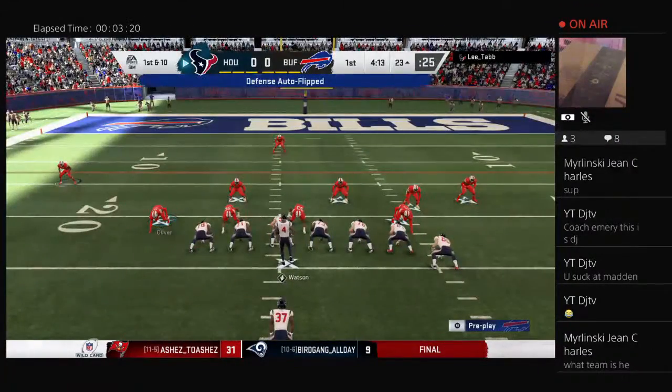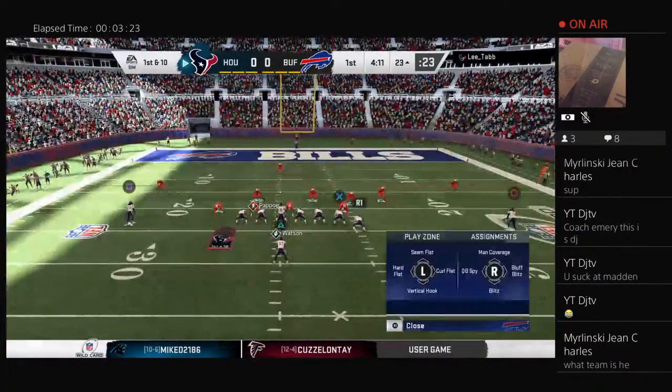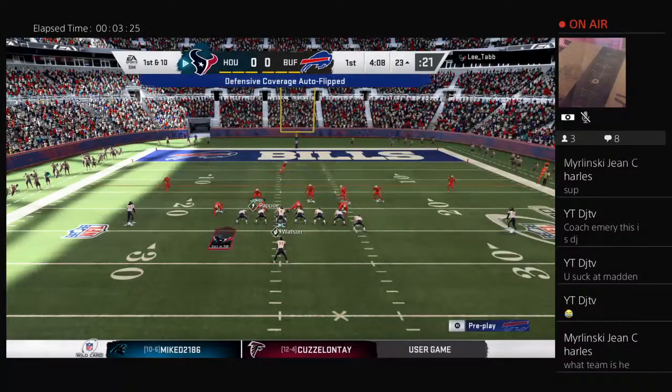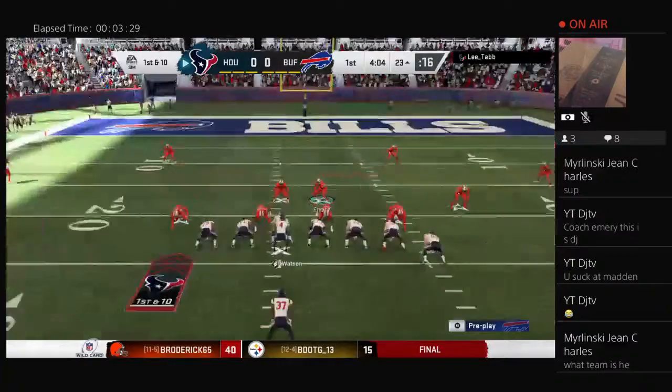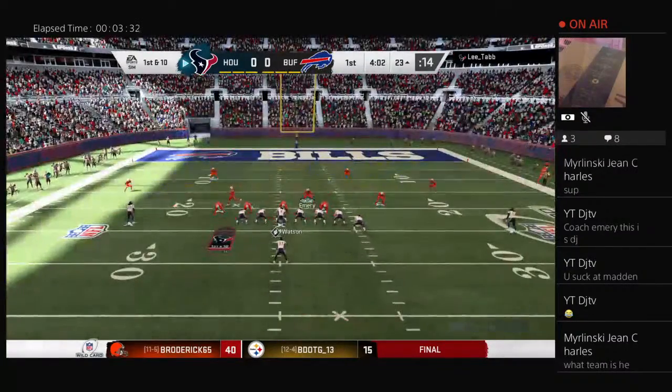He's set. 19. Mike 58 right there. Let's go, defense. Hey, man, to the pass. Show it up. Show it up.